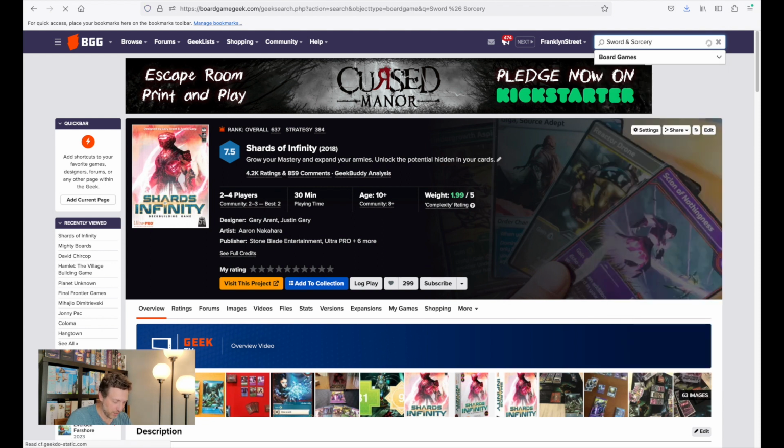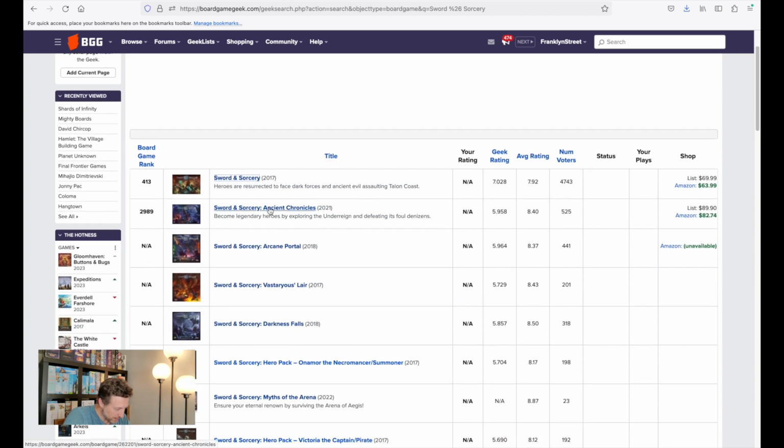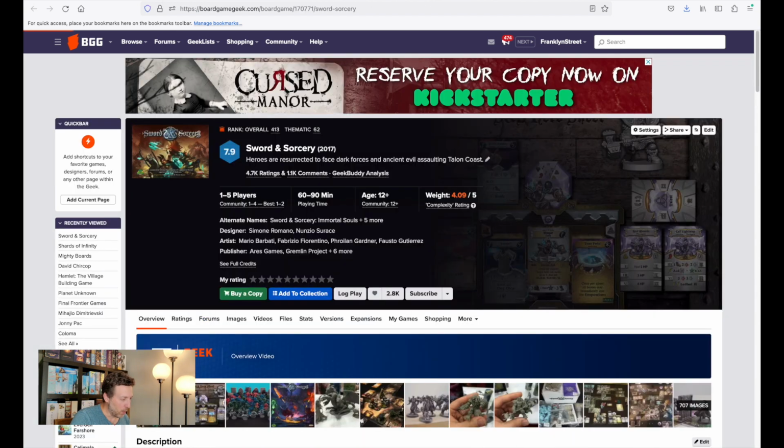We're going to look at 2 versions of the game, though, because we've got Sword and Sorcery, and then we've got Ancient Chronicles. Now, each of these versions of the game is like its own campaign. So this was the original version published. Sword and Sorcery was published in 2017. It's got a 7.9 on Board Game Geek, and it has a weight of 4.09. So that is well into the heavy range of games, which usually starts at about a 3.33.